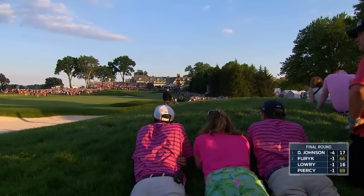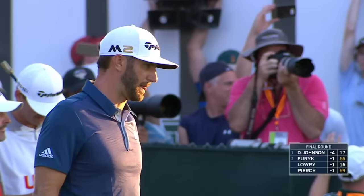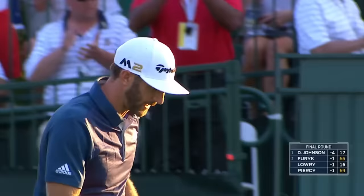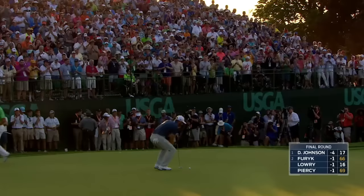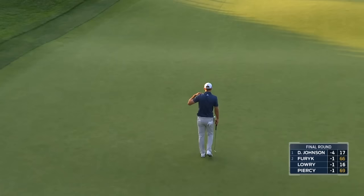Well, Oakmont's hard. No doubt about that. This is Dustin Johnson's moment in the sun. He's worked hard for this. Westwood finished to clear the stage for Dustin Johnson. This is blazing fast down this hill. I hate to say that, but get carried away here.